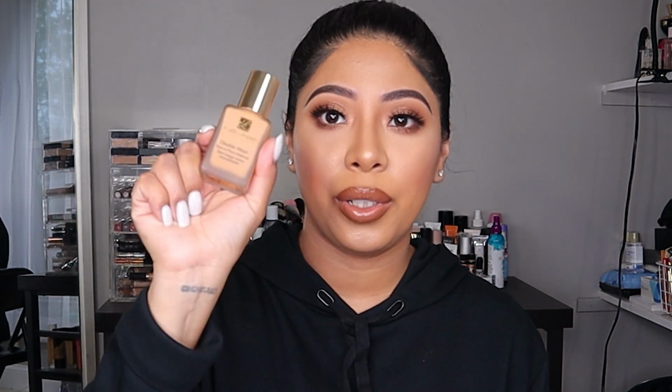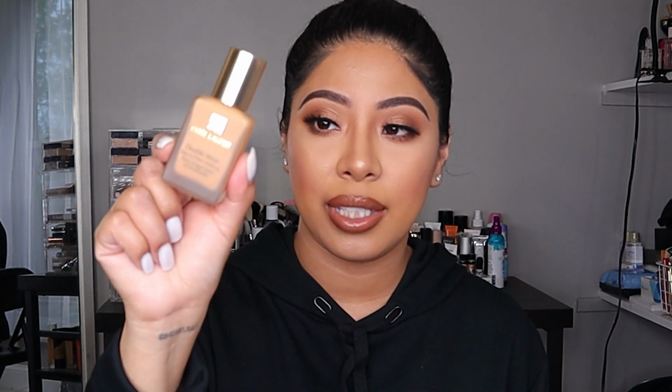So the next item, we're going to go ahead and talk about foundation. So if you're looking for a good foundation, you want something that's full coverage. So this is one of the ones that I would recommend. This is the Estee Lauder Double Wear. It's a full coverage foundation. So it's going to give you some nice coverage.